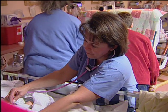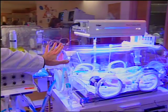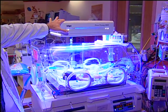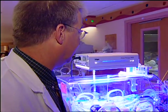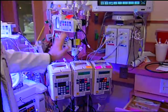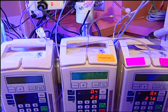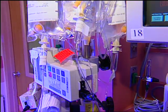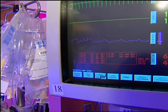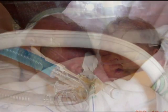What's going on is medicine and technology mixing to help premature infants make the transition from living in the womb to living in the world. The isolette helps keep the baby warm. This is for jaundice. This is an old treatment. They've been doing this since the 50s, but we still need it today. And all of these IV pumps are for different medications and for different solutions. Sometimes they're for nutritional support, sometimes they're for maintenance of blood pressure and support of the heart. Sometimes it's antibiotic medications.